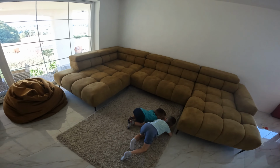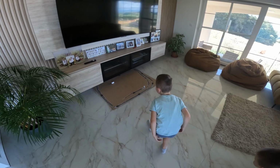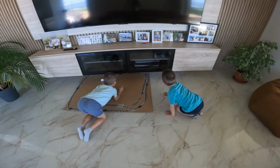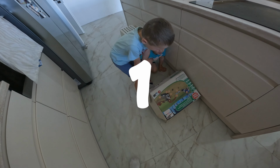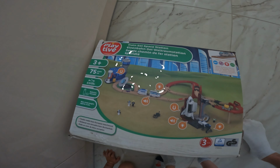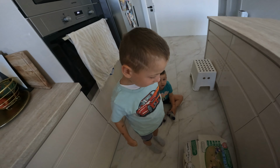The boys are looking where Daddy has hidden train sets. Yay, they have found one. What did we find? We have found train set space station. Yay, so we have one out of five. We are going to look for the second one. Second one? Yes.